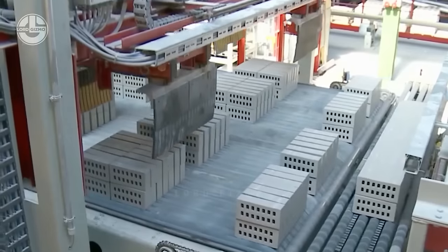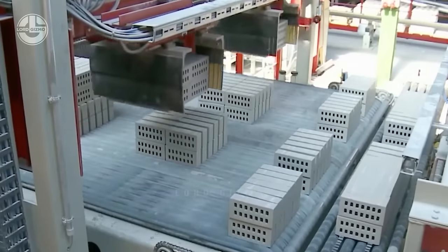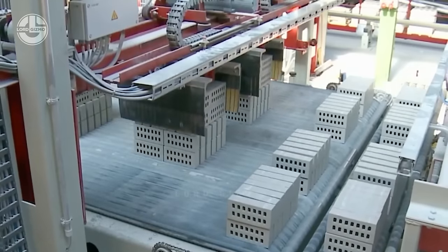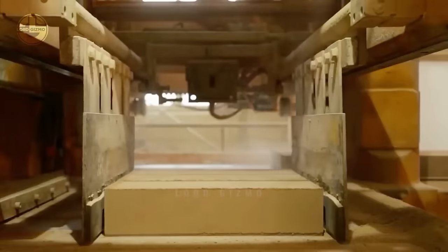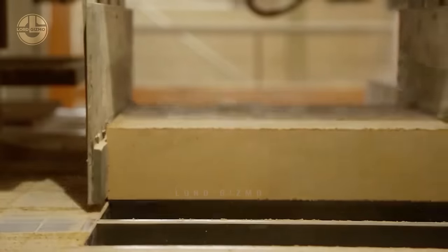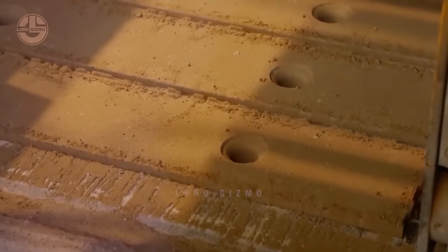The drying process may take several days to complete, depending on factors such as brick size, thickness, and ambient conditions. The bricks gradually lose moisture during drying, causing them to shrink slightly. This shrinkage helps improve the brick's density and strength, making them more resilient to thermal stress and mechanical forces.